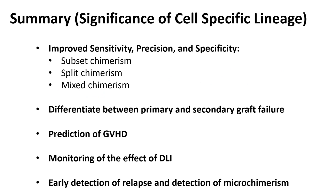So in summary, using cell-specific lineage improves the sensitivity, precision, and specificity of the assay. It can differentiate between subset chimerism, split chimerism, and mixed chimerism. It can differentiate between primary and secondary graft failure. It can predict graft versus host disease. It is important for monitoring of donor lymphocyte infusion, and for early detection of relapse and detection of microchimerism.